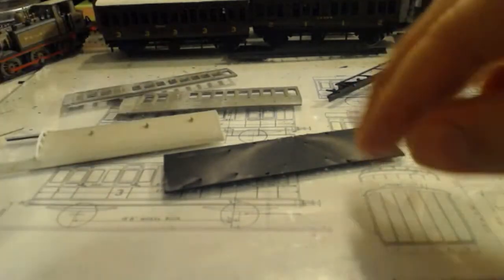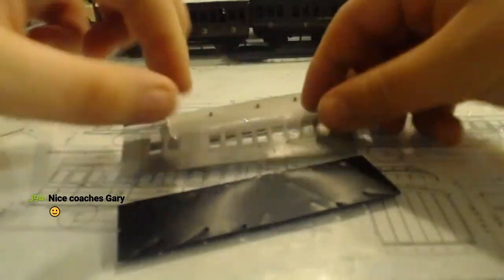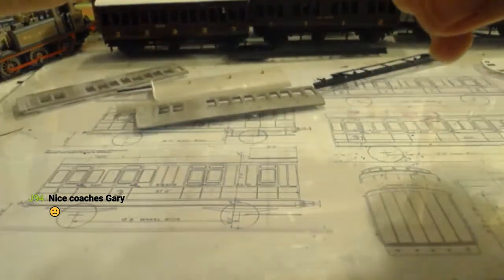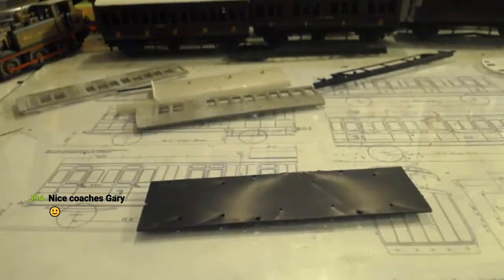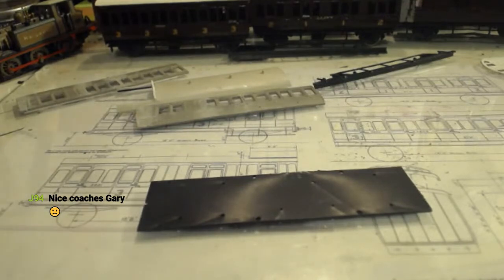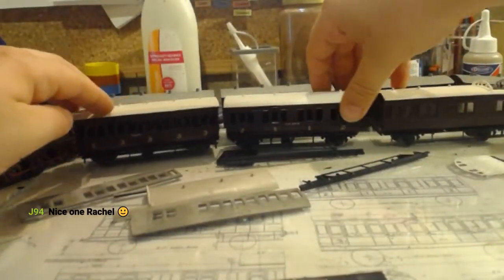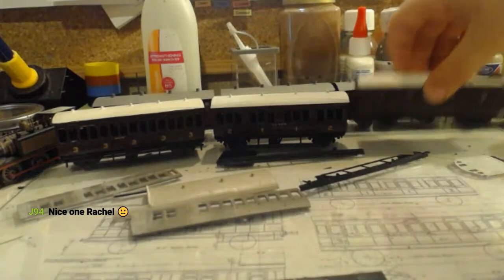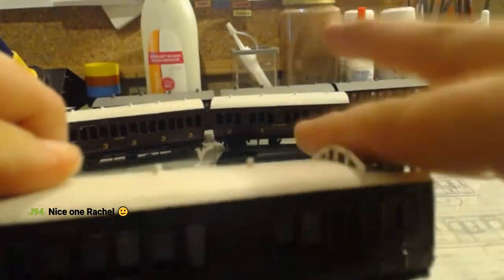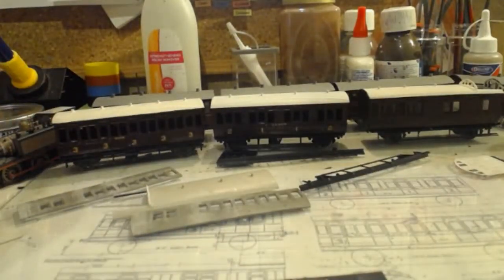Right, the next part of this bash is the bit that's going to be interesting. Because whilst we now have the floor for the chassis, nice coaches, thank you J94, this is my slowly building up Rake. I say slowly, it's only been a few weeks. We've got 3 done and 4 here. So 4 will be very similar to this one, which still needs a roof for its birdcage section, but is to be a 3 compartment rather than 2 compartment.